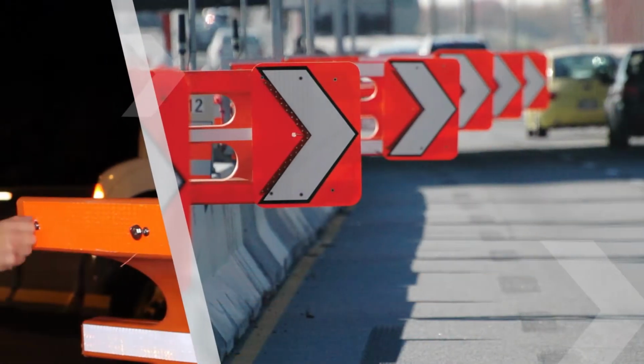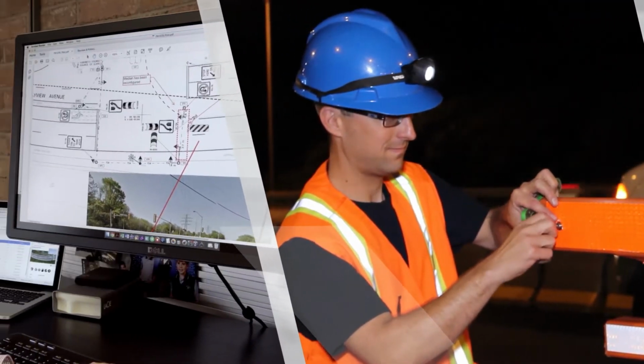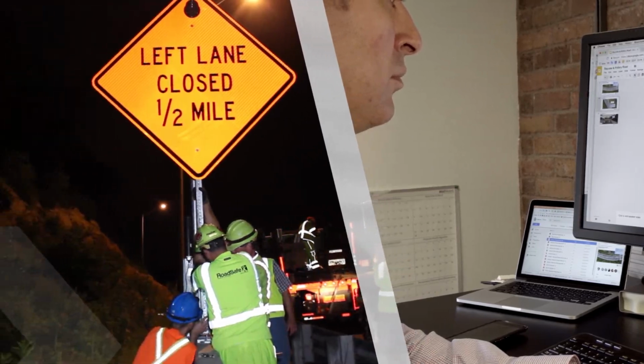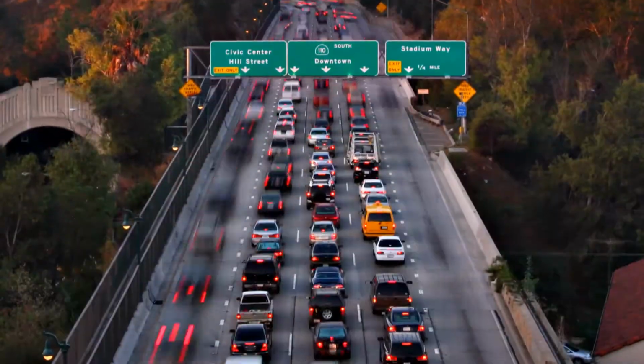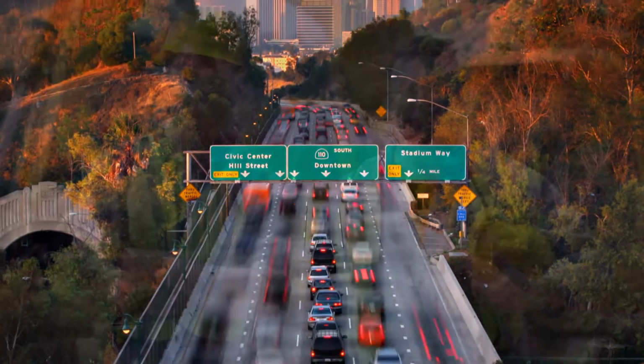Whatever the context, our experienced team will support you through every step of your project, from the planning and design stage all the way to installation, testing, and training. With Versilis technologies, you will achieve maximum traffic operation efficiency and reduced operational costs. But most importantly, you will increase the safety of highway workers and users.